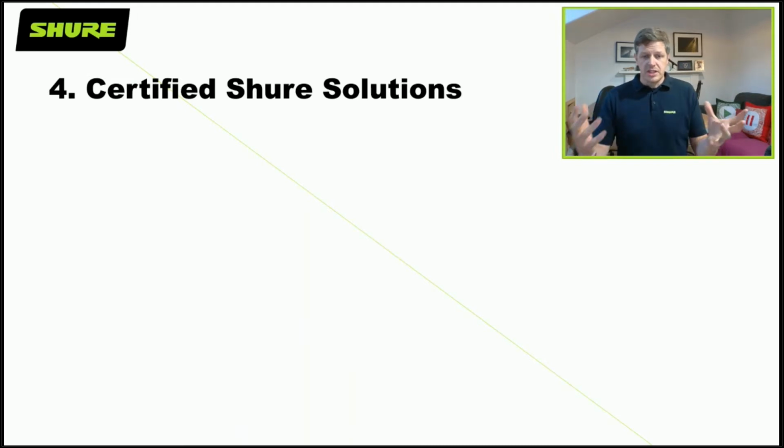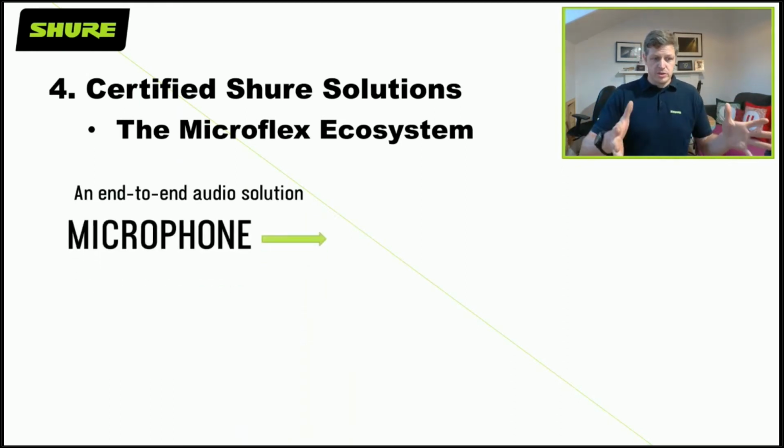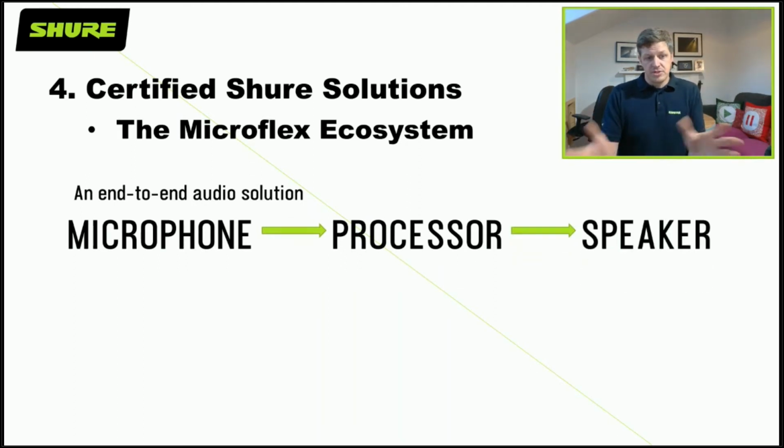So the reason we call it an ecosystem is that we have an end-to-end audio solution that is available. We have microphones of different shapes and sizes. We have a processor in the middle. Some microphones even have processing on board. And then at the other end, we have loudspeakers. So that means that we can create this predictable and repeatable audio chain that effectively makes everyone's life easier. And it makes room systems a lot more efficient, in my opinion.